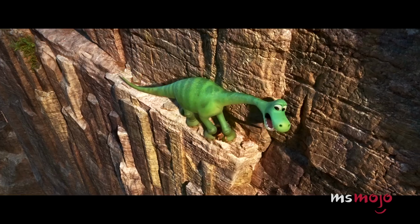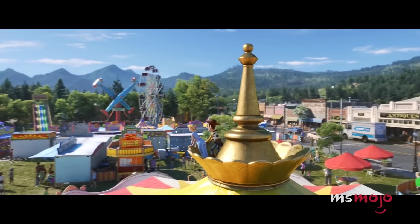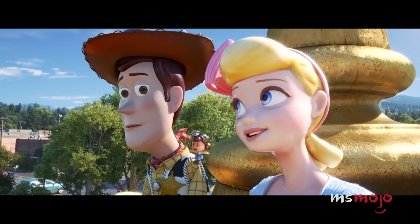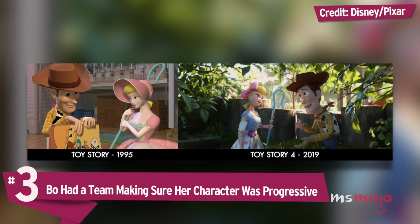It can take weeks to create a single item, so it should come as no surprise that crafting the antique shop alone took almost 2 years. Number 3. Bo had a team making sure her character was progressive.